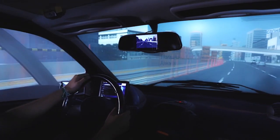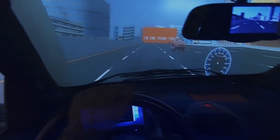The data that we collect from the simulator will help us understand the behavior of Lebanese drivers on the road, which will help us determine effective solutions in order to reduce the crashes on the road.